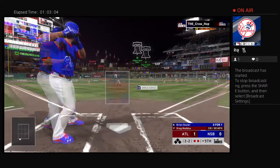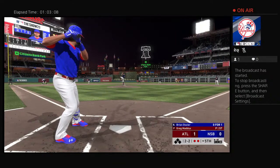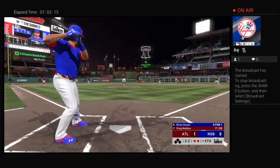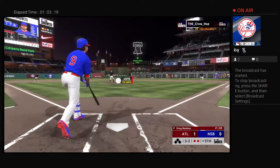Now a changeup, but it misses just a little below the zone. Full count now, 3-2. Hey, this guy's a hard guy to put away. He's fouling off some tough pitches. 2-2 count. He just seems to keep hanging right in there.